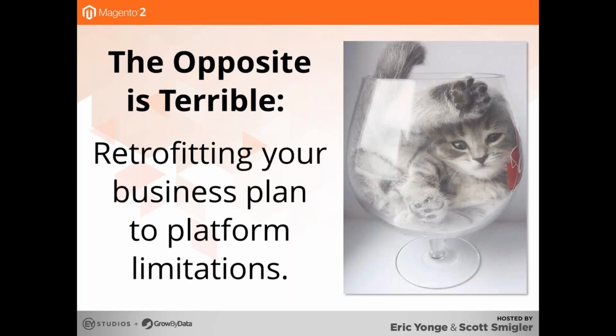And unfortunately, a lot of people go to the opposite, and the opposite is very terrible. And that's retrofitting your business plan to platform limitations. And Kate, do we see this all the time? All the time. Somebody goes to another platform and they think, this is going to be so easy, I'm going to save all this money. And they have to think about all the ways, again, of the ideal of what they want to do with their business, but they have to retrofit to what a platform can't do. And that's one of the beauties about Magento, in my opinion, is that there is no customization ceiling. There is no ceiling with the way Magento is set up.